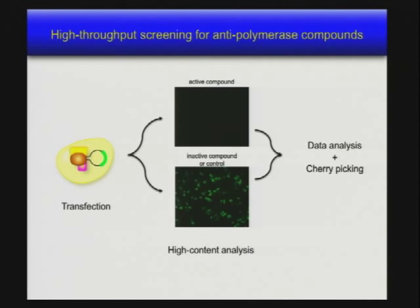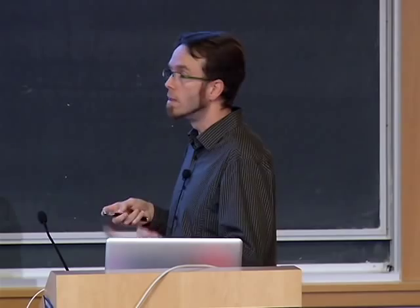What I would envision, and this would be done in collaboration with the Small Molecule Discovery Center, is a pipeline where we would have cells expressing the polymerase proteins, the nucleoprotein, and our reporter. We would then use high content analysis to identify cells that were targeted by active compounds and prevented polymerase function, comparing those to inactive compounds or our control population. That data would then be analyzed with a center where we would enrich for compounds that have FDA approval. We would eliminate compounds with known effects on toxicity, and then cherry pick these for further analysis.